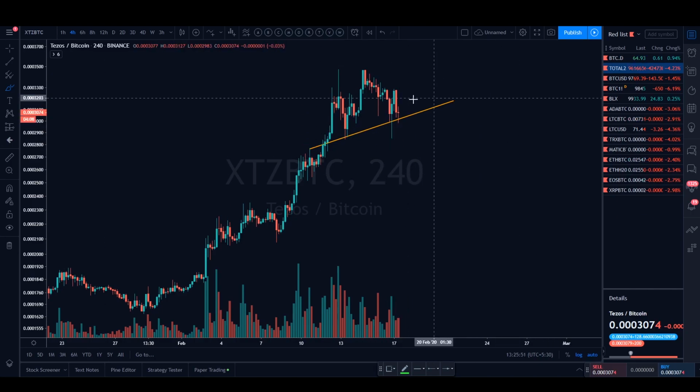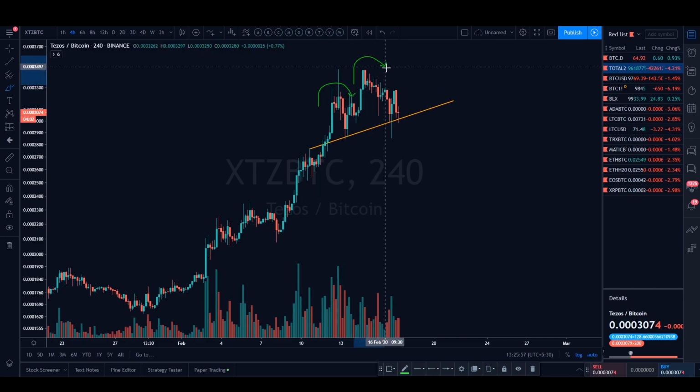All right. So what I see over here on the Tezos chart, without further ado, without wasting your time, is this beautiful, beautiful head and shoulders. Okay, you see it? There we go. And this orange diagonal is the neckline.